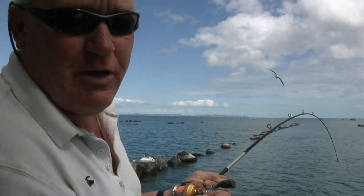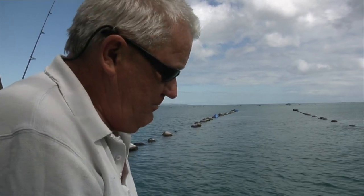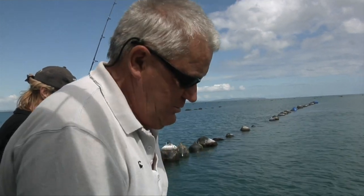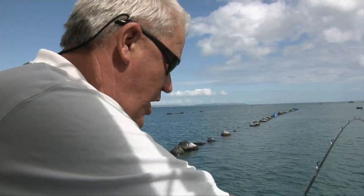Great fun on this light line. We're getting good snapper in the 2 to 4 kilo range at a pretty constant rate. Goes quiet for 5 or 10 minutes, then they come through in another wave. This one hit nice and hard, so I can tell he's a goodie. Nice well-fed snapper.